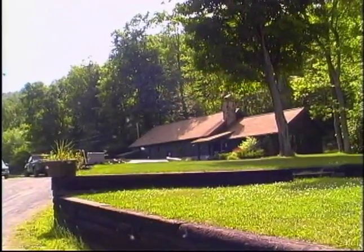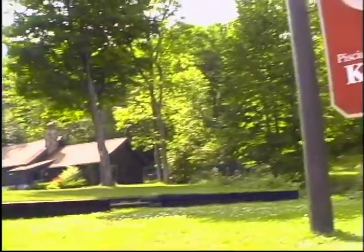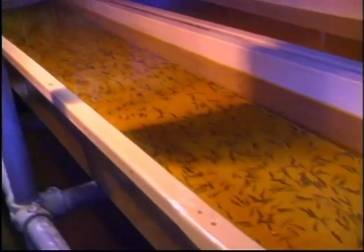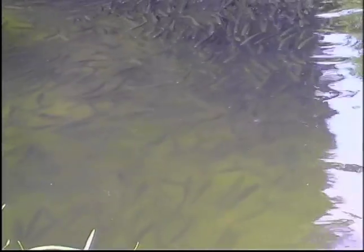In order to provide guests with abundant fishing opportunities throughout the reserve, the Kenauk runs a hatchery. They plant brook, rainbow, brown, and lake trout into specific systems. Many of the species, such as our rainbows, have adapted well and have been naturally reproducing for quite some time.